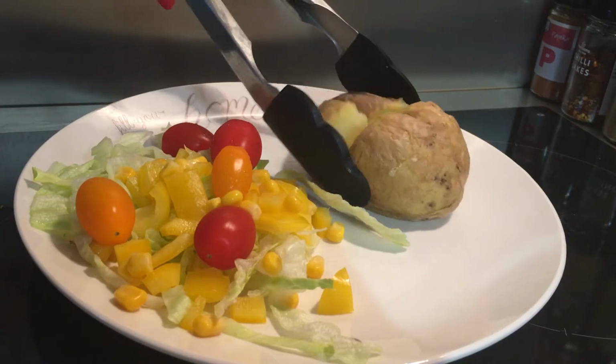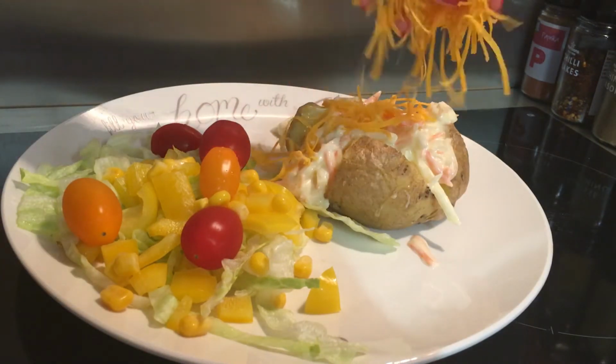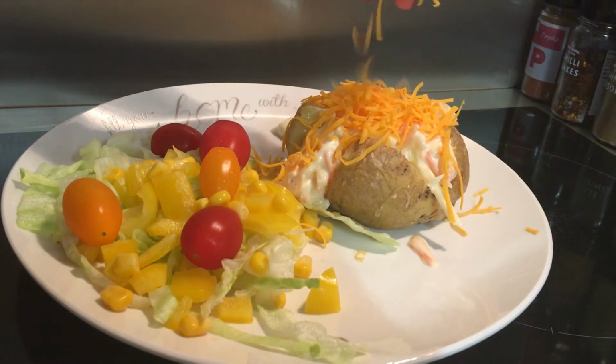By the time that I got home from the supermarket I felt like I didn't really have that much time to cook and I was really hungry, so on Monday I just cooked a jacket potato. Now I really like having a jacket potato because you can mix it up, you can put whatever sort of toppings you want on, whether that's cheese, beans, leftover chilli if you've got some. I literally just went with cheese and coleslaw and a bit of salad on the side.